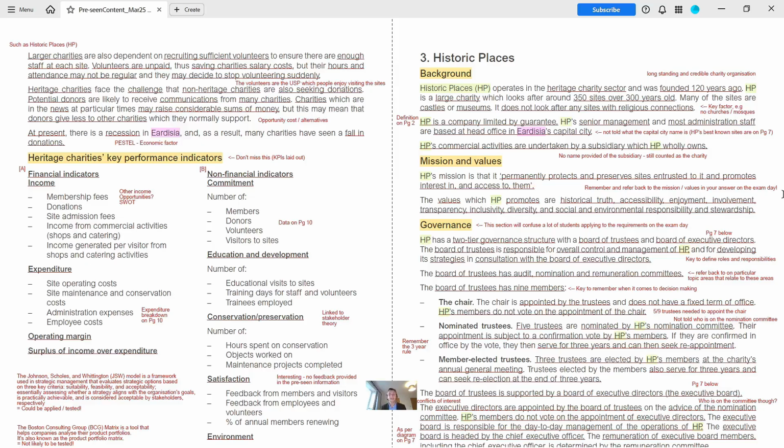Historic Places' commercial activities are undertaken by a subsidiary which HP wholly owns. And again, no name is provided for this subsidiary. It's still counted as an outstretched part of the charity. It's just the terminology of subsidiary to wrap your head around.